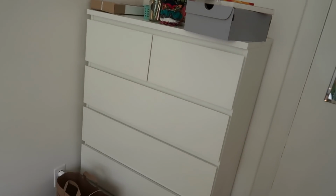We just spent the rest of the night putting the dresser together and it was ready in the morning. I of course have a ton of mess in my room, but I'm so happy that my drawers are all set up.